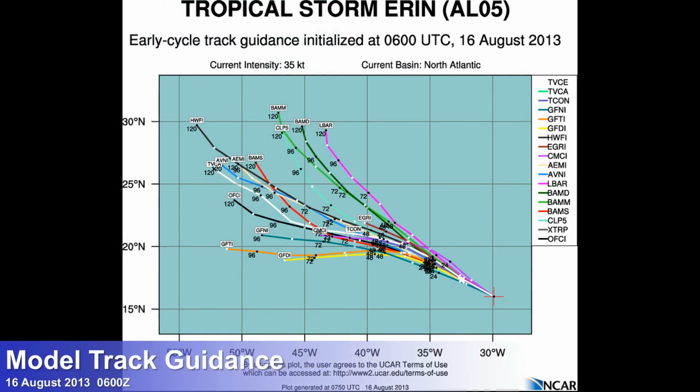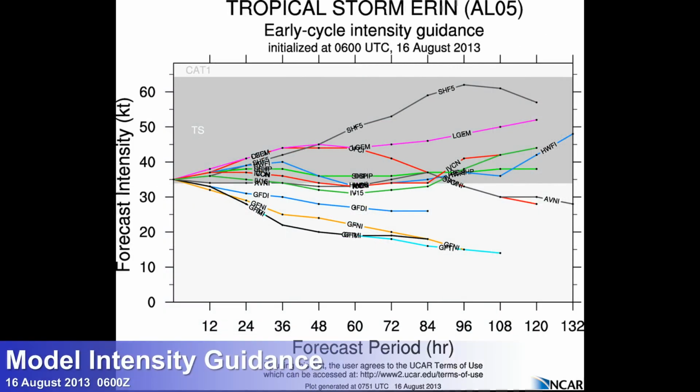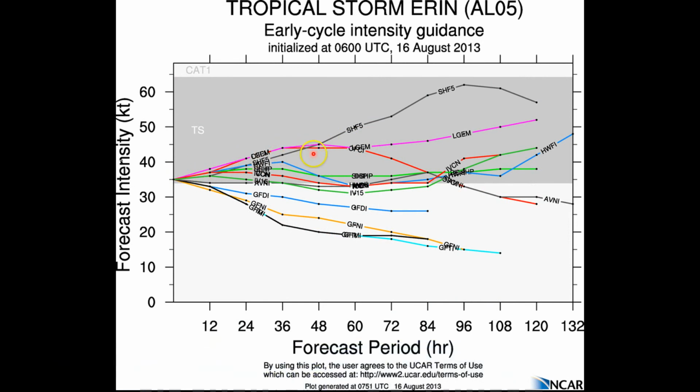Here's your model guidance again, just kind of recapturing what we've talked about from the NHC forecast. Northwesterly flow, the official NHC forecast is on the southern end here of the model suite, so we could see that actually being shifted more northward. The model guidance kind of all over the place. Actually, the official forecast is a little bullish in the near term for development. We'll see how much development it actually does get.